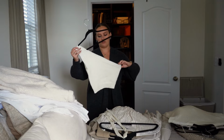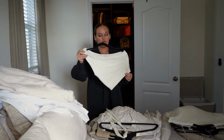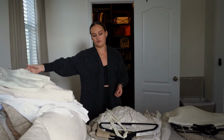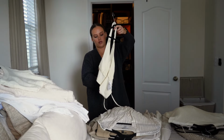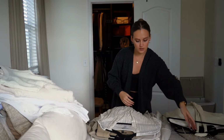This one, not so much. I might have worn this once. It's a one shoulder knit. I'd like to wear this more often, but I just never think to. I do think it's really cute, but I might have to debate that. There's another halter tank top. This is another complicated one, but not as complicated as the one I got rid of. So I do sometimes like to wear that.